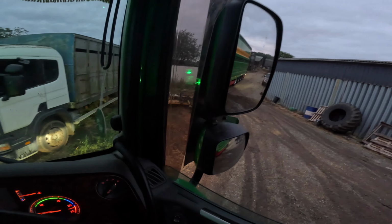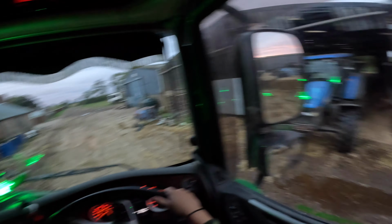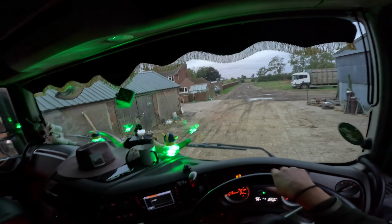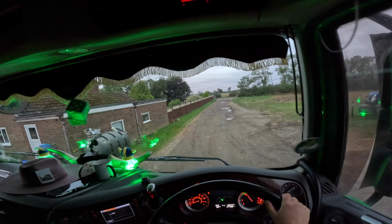I've got to watch the lorry on my way back round. That was quite good, Bex. That was quite good. Just leaving, that was really easy, just two threes on the front. So yeah, I'm now heading back to the other side of Harborough, and I'm going to pick up my next lot. I was only literally there 10 minutes.